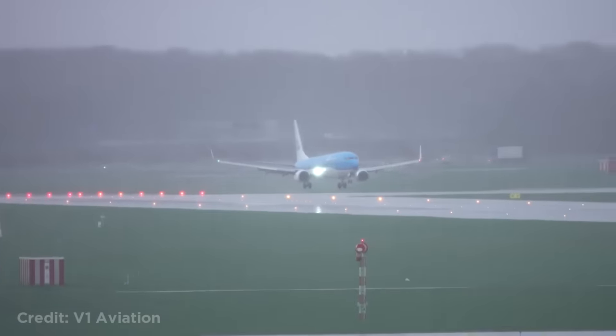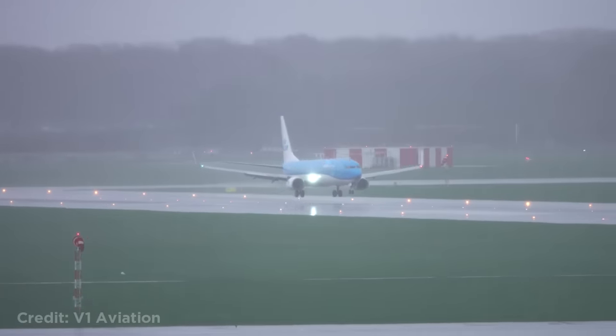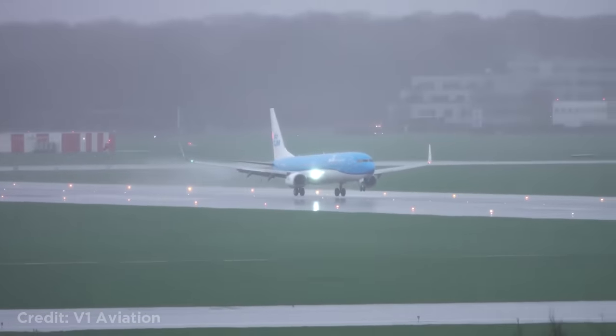This Boeing 737 had an issue with its reverse thrust, forcing it to land in wet conditions without it.